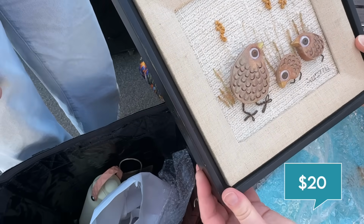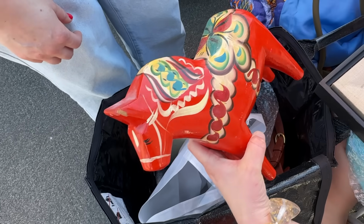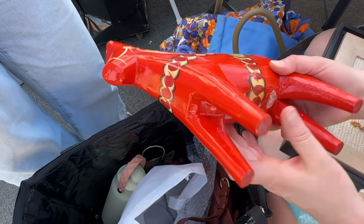It was $20 for this. And you got the big dollar horse. Yeah, I got that $1 for my collection. He's beautiful. Fabulous. How much did you get that for? 90, which is great for one that size. Yeah, I talked him down.